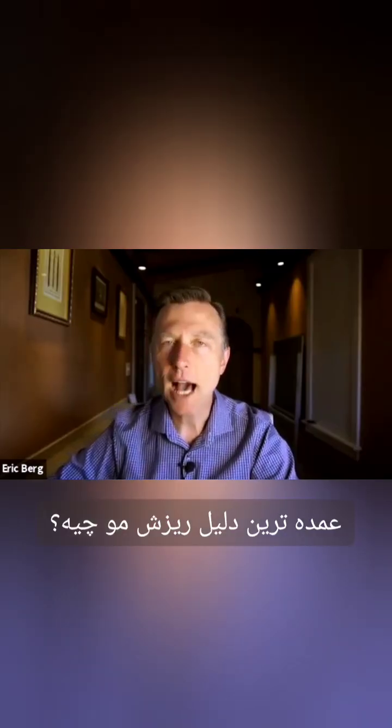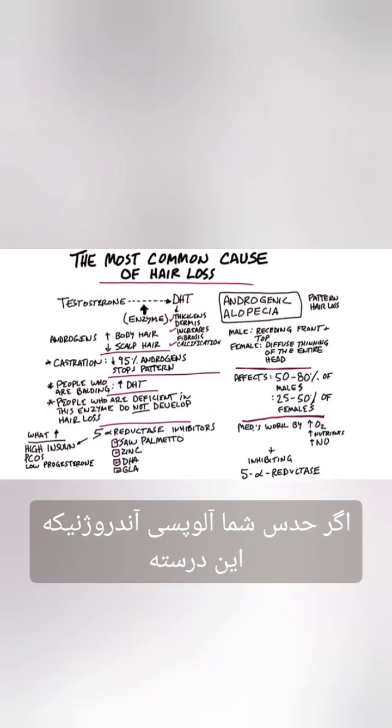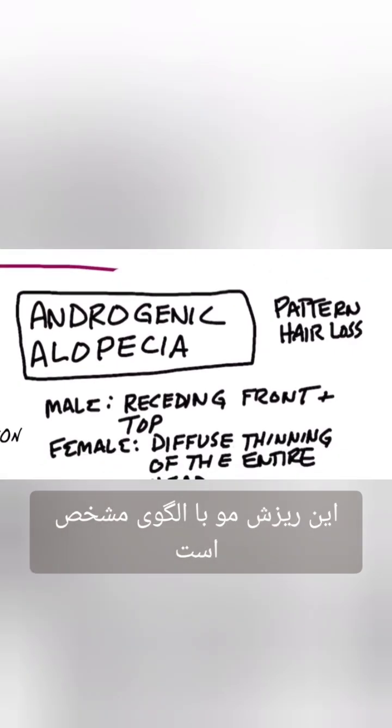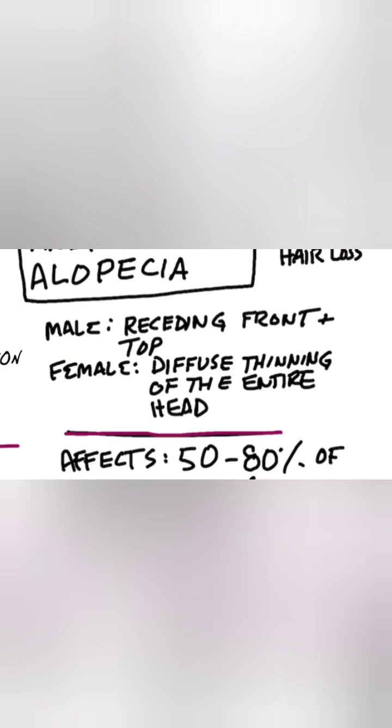So what is the most common cause of hair loss? Well, if you guessed androgenic alopecia, you are correct. Now, what is androgenic alopecia? Well, it's pattern hair loss. Now, in men, it's the receding hairline and also loss of hair on the top of your head.